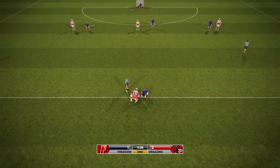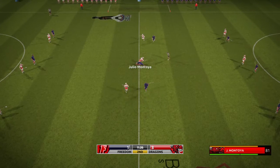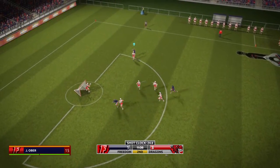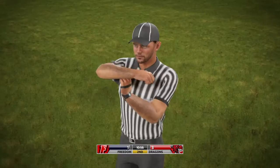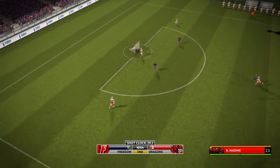Lacrosse is a game of possessions. If you can win faceoffs, you're in good shape. Cochran wins it for the away team. Ball side left. Looks to the back of the net. Three. Overstepping. Lack of discipline there. Dragons ball.